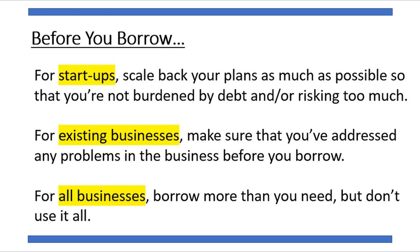Before you borrow, this is a cautionary slide, just because I've seen a lot of business owners get in trouble with borrowing. For startups, I think it's a good idea to scale back your plans as much as possible so that you don't put yourself in a hole right away with a lot of debt and risk.